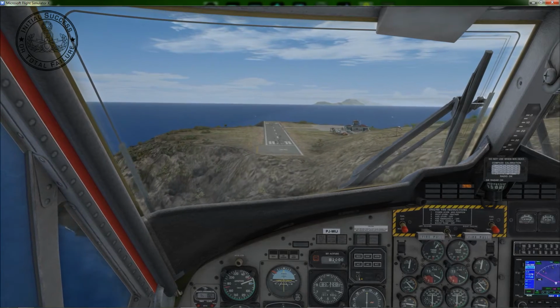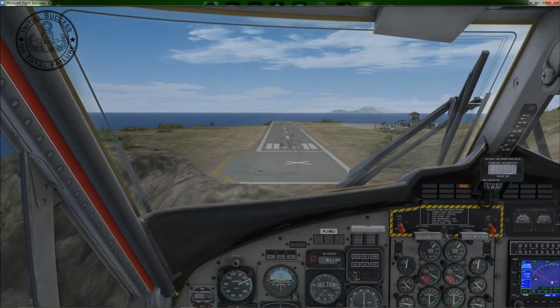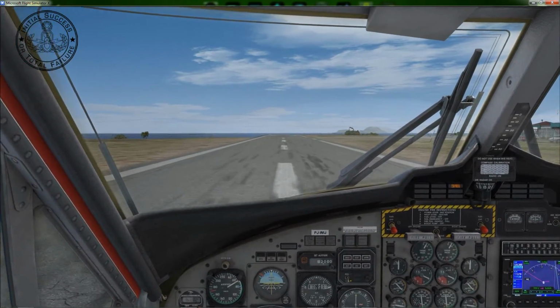Speed's coming down nicely. Oh yeah, we're gonna nail this one, folks. There it is. Start to flare it just a little. There we go. Put it on the ground.